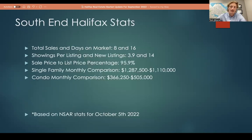But again, good walkability. You're very close to everything. Total sales and days on market, 8 and 16. Showings per listing and new listing, 3.9 and 14 respectively. Sale price to list price percentage is 95.9%. Single family monthly comparison is 1.287 million in August and 1.11 million in September. So a slight drop off there.